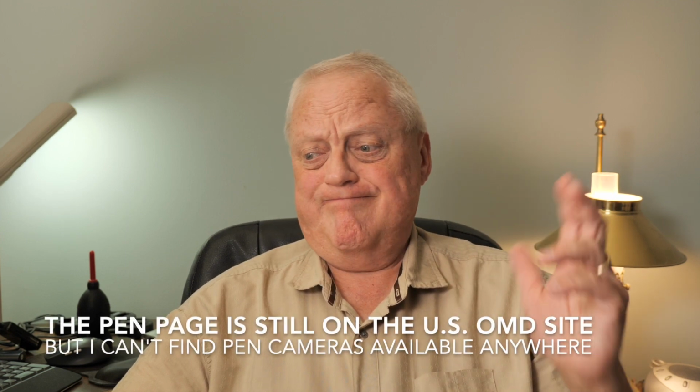That's still a pretty good deal, even though it does have the older 16 megapixel sensor chip. It's still capable of taking fantastic photos. On the Olympus side, or the OM Digital Systems side, if you go onto their site and look online, you can't find any of the rangefinder style cameras that they used to have. The last one I think they came out with was the EP7, but if you go onto the OMD site, those are all gone.